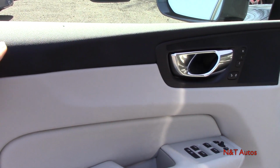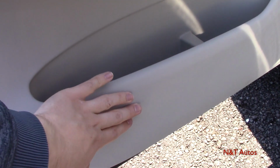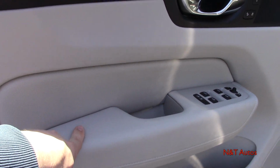As far as materials go on the doors, they're very nice. You have soft touch plastic up here and also down here. And then you also have the leatherette materials on the door rest.